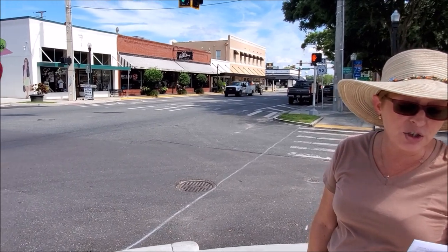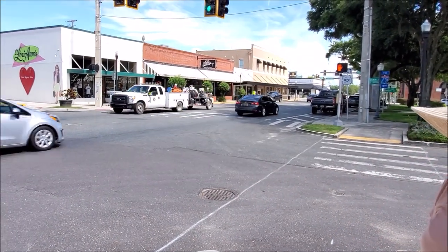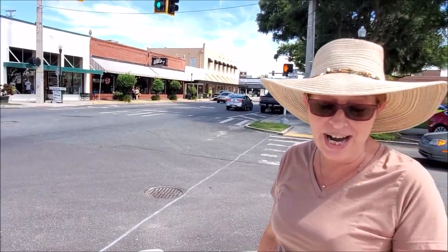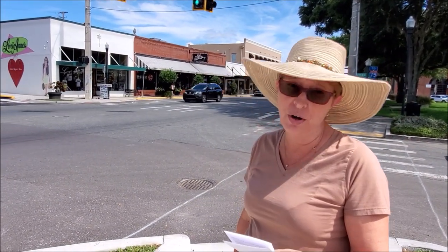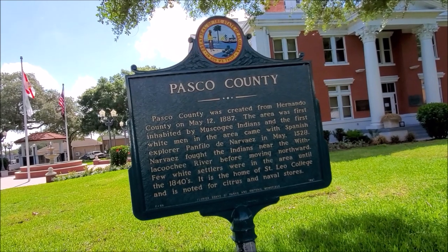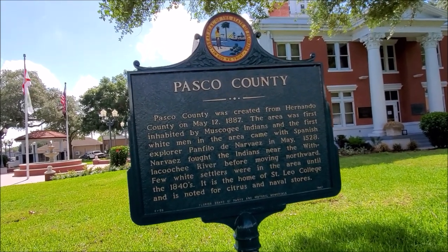The Williams Building is number three on the map, built in 1926 as a clothing store. It continues to this day as a clothing store and restaurant helmed by the descendant of O.N. Williams. Just a note here before we do the old courthouse.